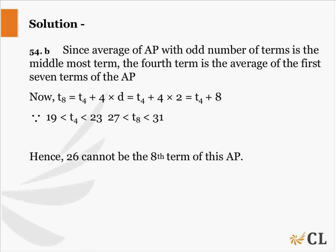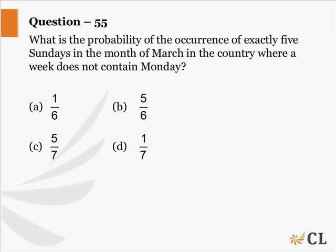Again a good question. The probability of occurrence of exactly 5 Sundays in the month of March, where a week does not contain Monday. A week does not contain Monday, that means the number of days in the week has to be 6. So except Monday, all the days, Tuesday, Wednesday, Thursday, Friday, Saturday and Sunday will be there.